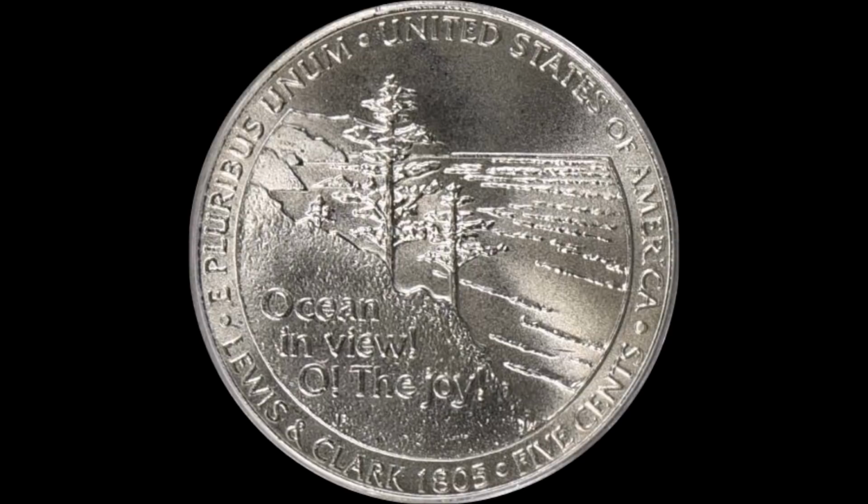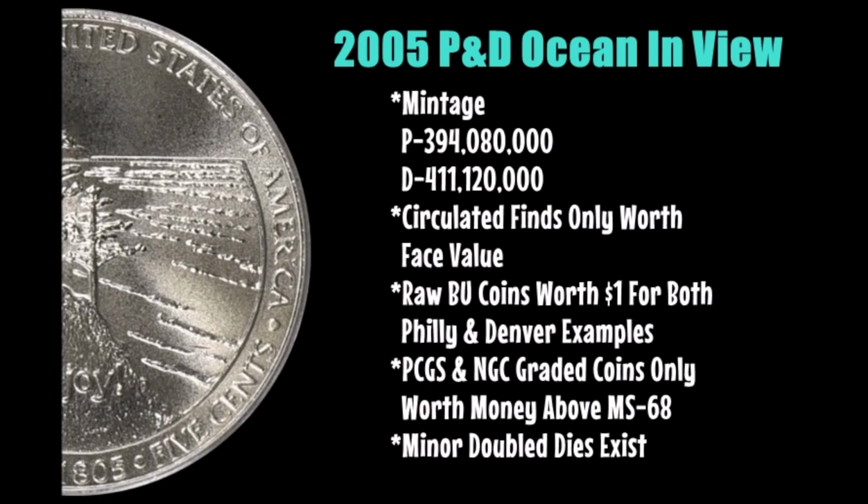So with that being said, let's talk about some key points on this coin. First and foremost, the mintage. It's extremely high on both the Philly and Denver minted coins. For the Philadelphia coin, you have 394,080,000 pieces that were produced by the mint. The Denver Mint produced 411,120,000 of the Denver minted coins.